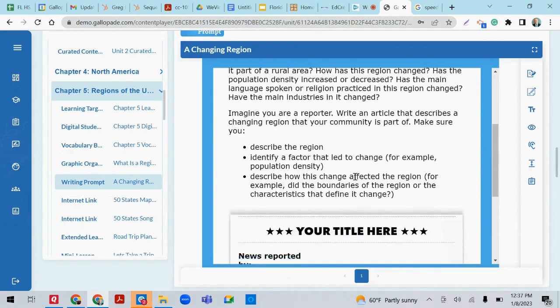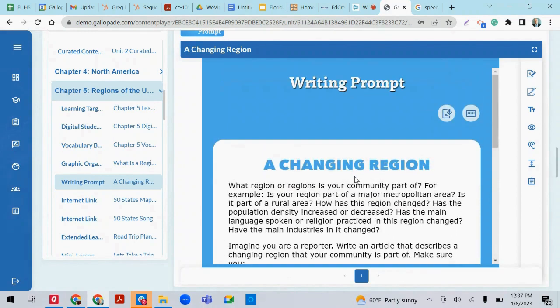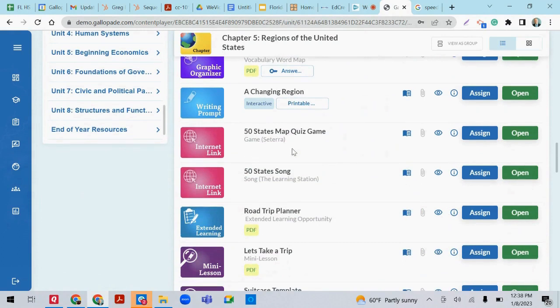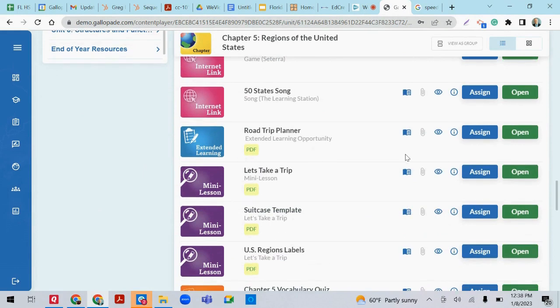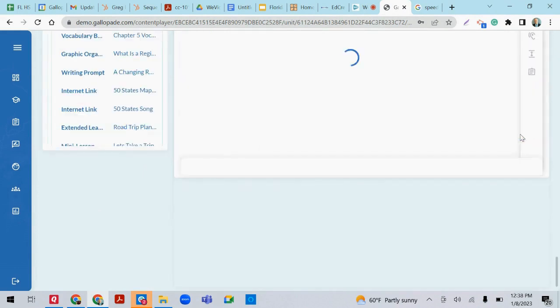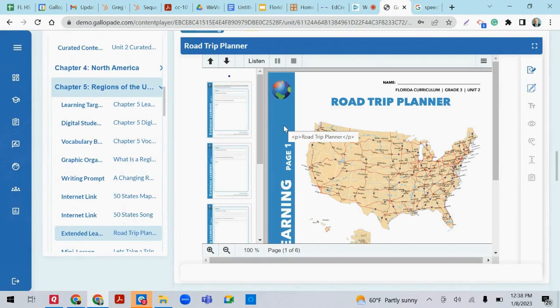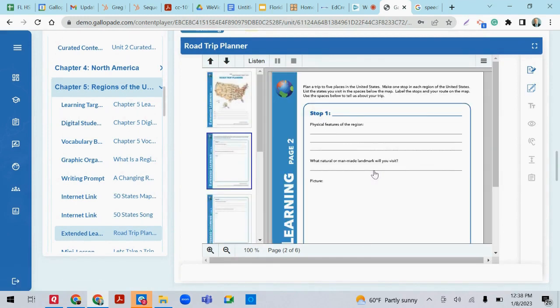So it's going to tell you about regions, and then the students are going to go through and type it up. They can do that on the computer, or they can do that on the real physical copy. It's really up to you. We also have lots of internet links built in, which are links to additional extending activities. There's a game here, a song here. We also have extended learning activities for advancement. So if we wanted to do this one in the road trip planner, it's going to be an extending activity where they're going to see the map itself, and then they're going to have to go through and describe what they're seeing and what they're doing and create a road trip.